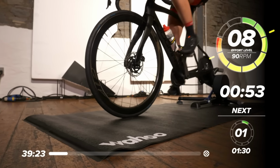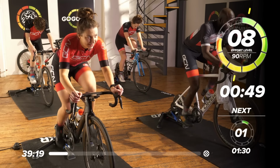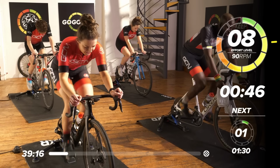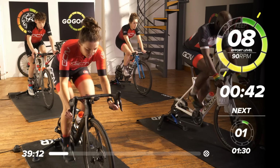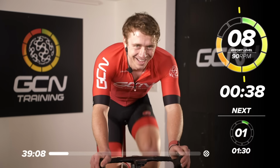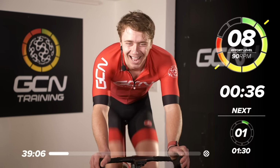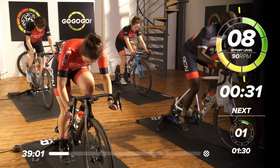How does this compare to a recumbent, Manon? A little bit different. Yeah? Yeah, I'm not lying down pedaling anymore. Right, 40 seconds now. Go on, Manon, a bit more effort, please. Still in the warm-up.